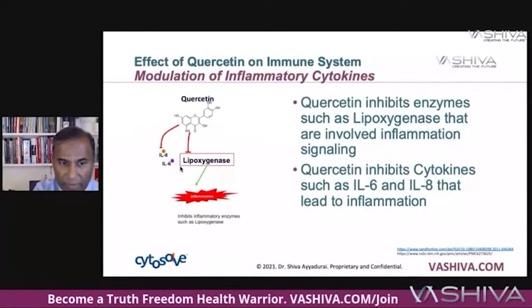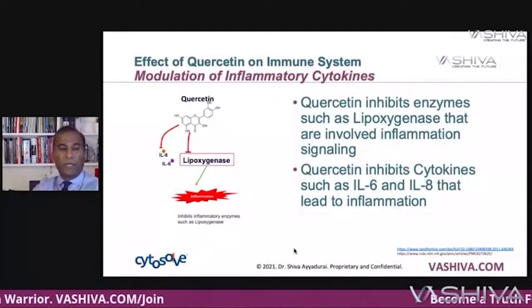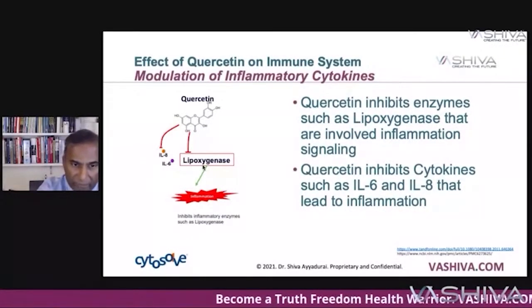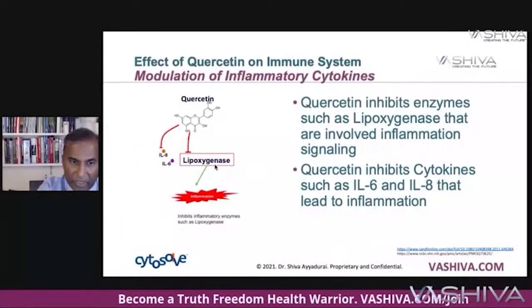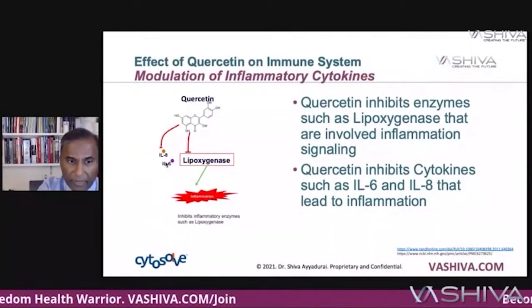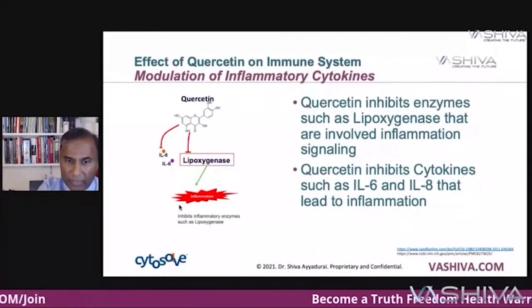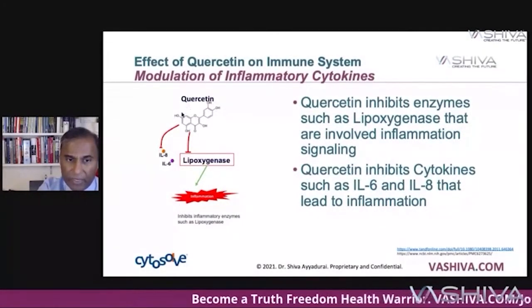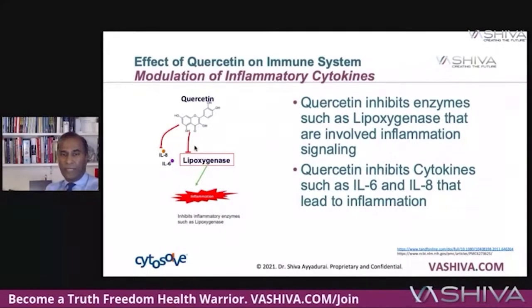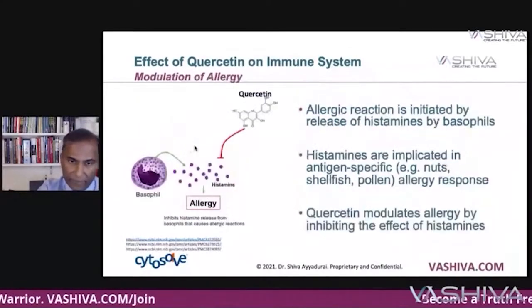So quercetin puts out lipoxygenase, IL-8 and IL-6. Lipoxygenase creates inflammation, and quercetin inhibits lipoxygenase. But there are two other cytokines, IL-8 and IL-6, which also lead to inflammation. And quercetin stops all that. So in this case, quercetin has an inhibitory effect. It inhibits lipoxygenase and it also inhibits IL-6 and IL-8.